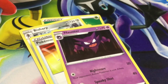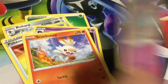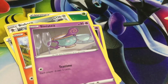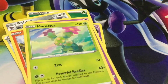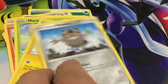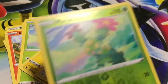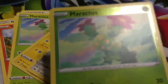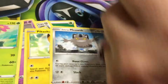Pokemon catcher. Hunter. Scorbunny. Look at the teacup, right? Sinistee? Oh, look at Pikachu. We got it, though. Look at him, he looks so mad. Look at this one, he looks cute, though. Looks cute, right? Yeah, it's the same thing as this. The reverse.